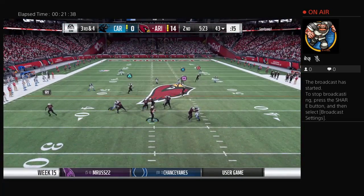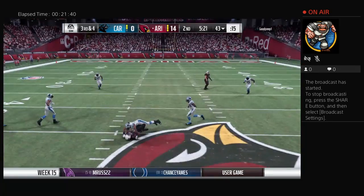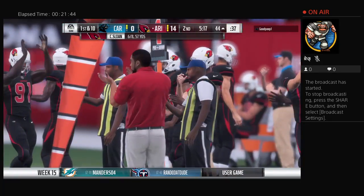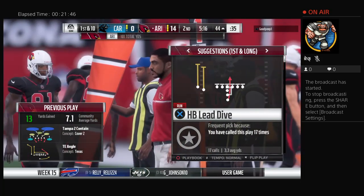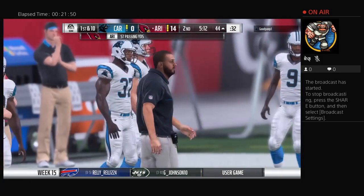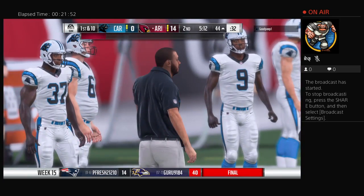Back to throw. Sloan. Looking middle, and that's complete. And he's going to have a first down as he's brought down at the 44-yard line. That one goes for 13 yards, and it moves the sticks.